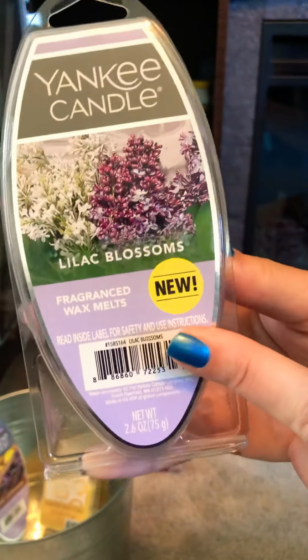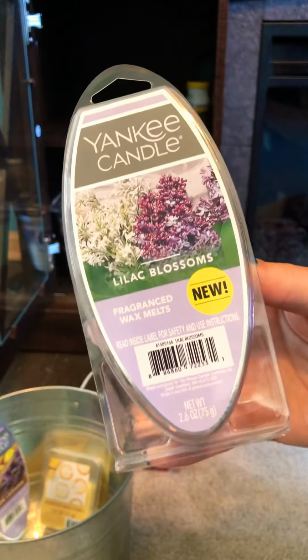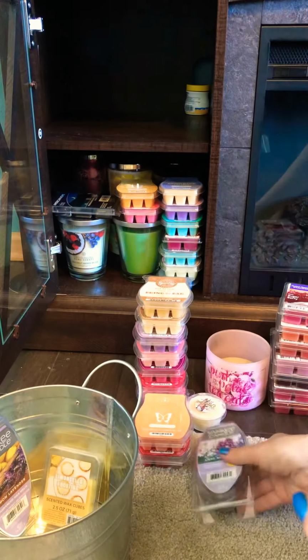But anyway, this is Yankee's Lilac Blossoms. This is a super authentic lilac. It is just straight lilac, nothing else, nothing added to it. It's beautiful, it's strong, it's long lasting, and I really do love it.